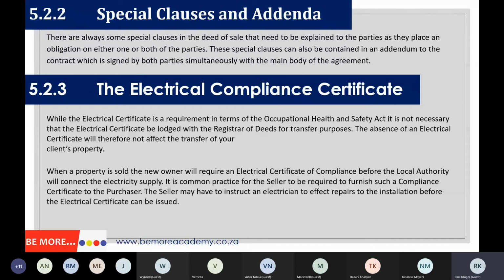You get your electrical compliance certificate, you get a gas certificate, and you get an electrical fence certificate. That is what we need here in Gauteng. Now, you must remember, say for example the electrical compliance certificate, if a property is sold and there is a certificate, and you as a new purchaser move into the house and now you realize that, you know, the certificate said all the plugs are fine.